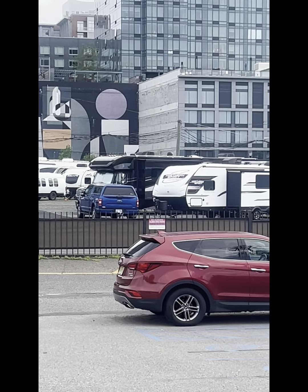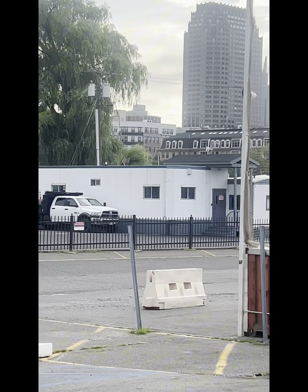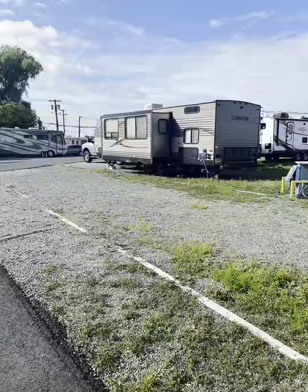This is a view from the marina parking lot, so you can get a good view. The white building is the office center right there. This is our site, so that's A20.